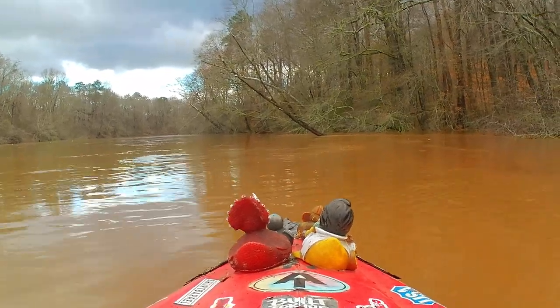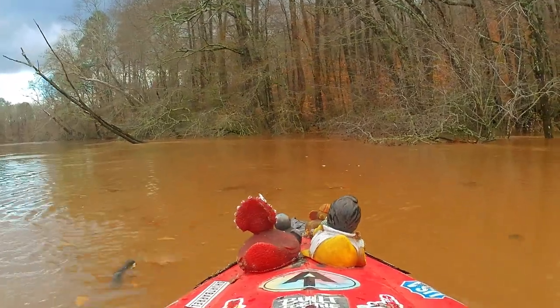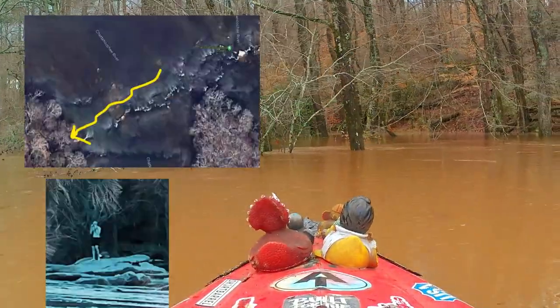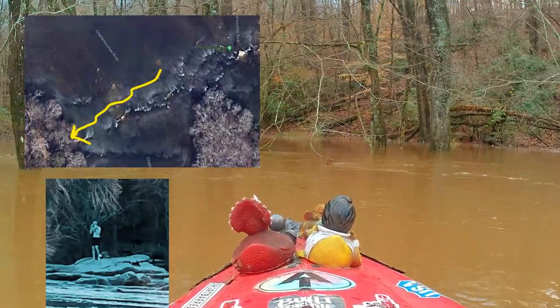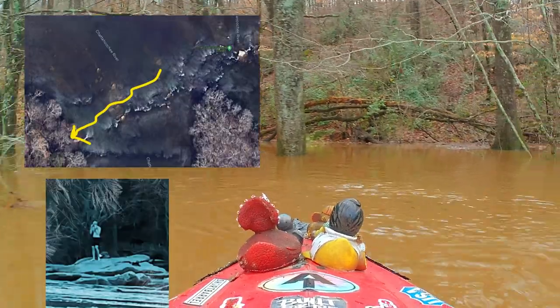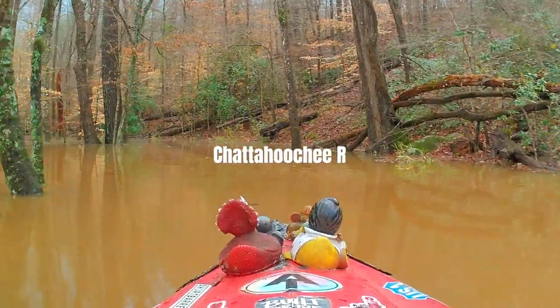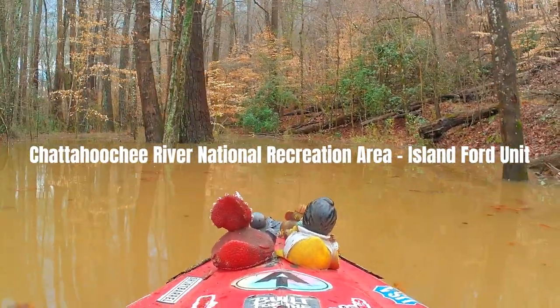Indeed, the water is up on the trail. Let's see how far. There's a couple of different areas we can enter. Kayaking. Here we go. I'm sorry, how awesome is this? So we're on the trail now.